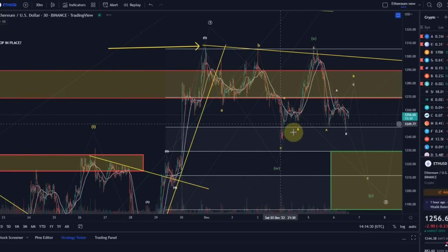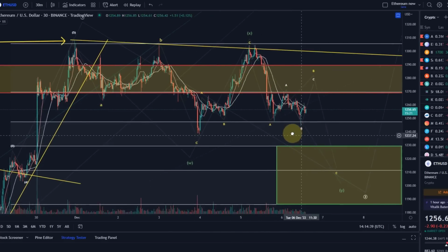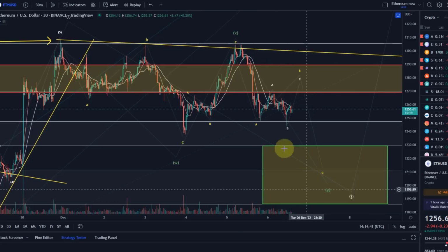Yes, and that's my update about, by the way, can you see this head and shoulders here? Yeah, neckline is around 1245, yeah, roughly. So it's quite interesting. That would take us also in the green box, actually. Okay, that's my update about Ethereum.